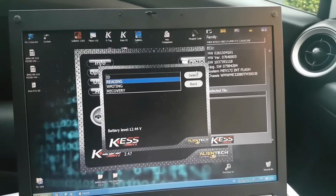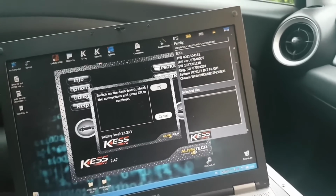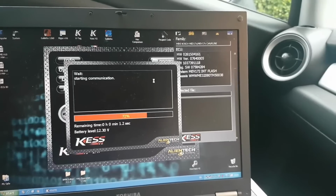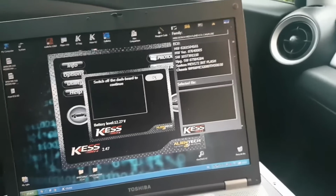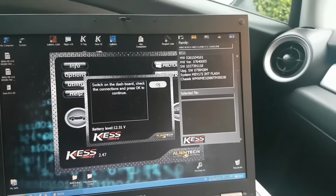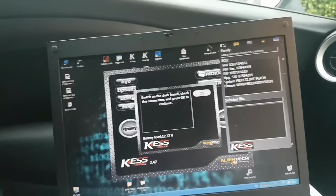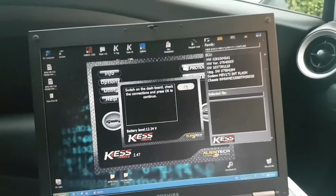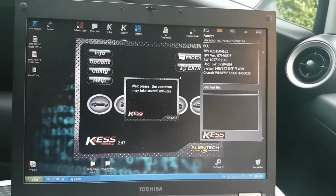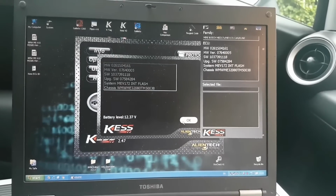Now we're going to read. Select that. Okay. Switch on the dash. Dash is on. Switch off the dash. So next is going to start to read. I'm having 12.5, 12. So I'm happy with that voltage. Let me see when you turn the key on. I'm on the lowest speed. That's fine. That will be absolutely perfect. Press OK. 12.30.